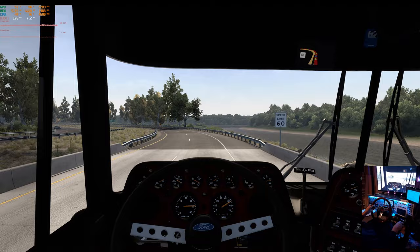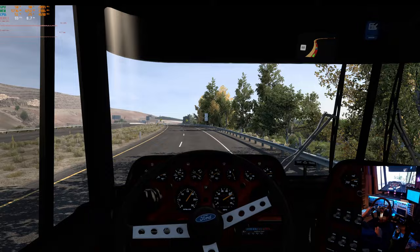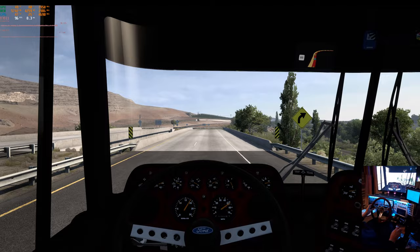Unfortunately the tachometer is not accurate in this truck. That's too bad. Right now it's about 300 to 325 too high. It's kind of a drag.